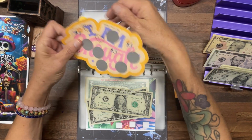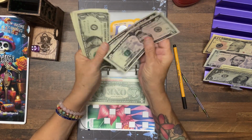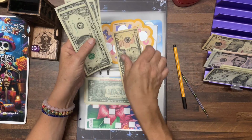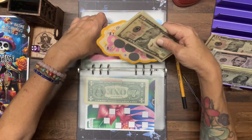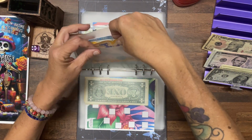Okay, so this one now has 14, 5, 10. I'm going to put that back and get a 10, 11, 12, 13, 14. And that way I've got some more 5s. So this is all going back in here.